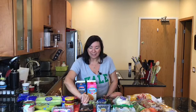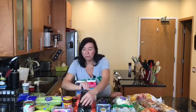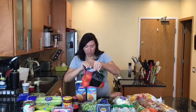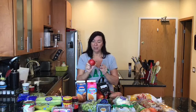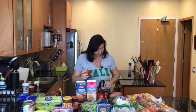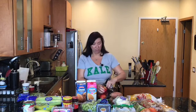These were Lady Alice apples. I've never heard of them. I already have a hole in the bag, so I'm just going to be careful. I usually get my Honey Crisp, so I thought I'd take a chance and give them a try. They kind of look like the Honey Crisp. So if you've tried these Lady Alice apples, leave me a comment down below. Let me know what you think of them. I usually like them with a little chocolate hummus.